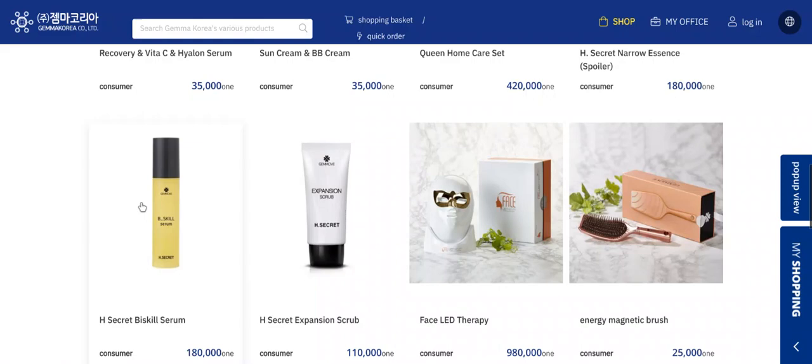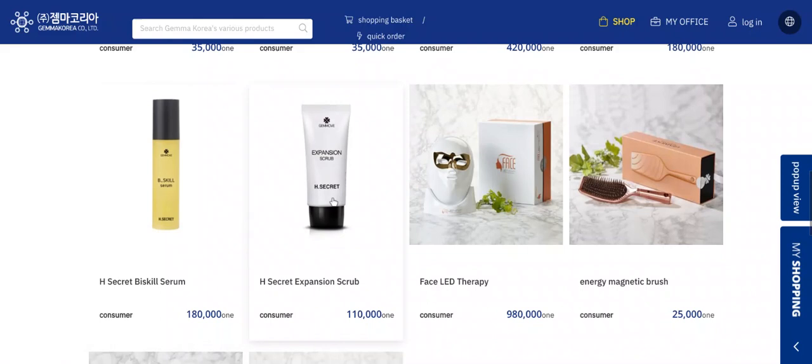The B skill is for women's chest area. It grows your, can I just say boobs? It grows your boobs. This is for men's private area. It also helps it grow. It's a scrub. Use it in the shower.